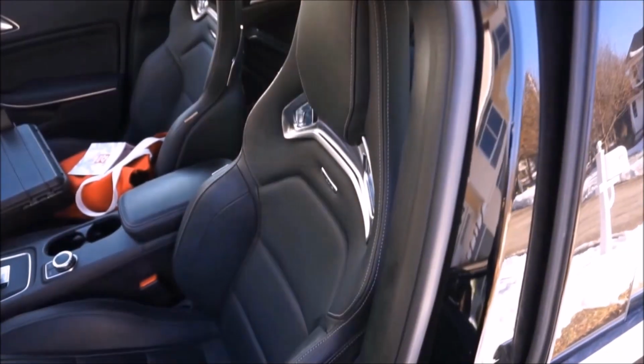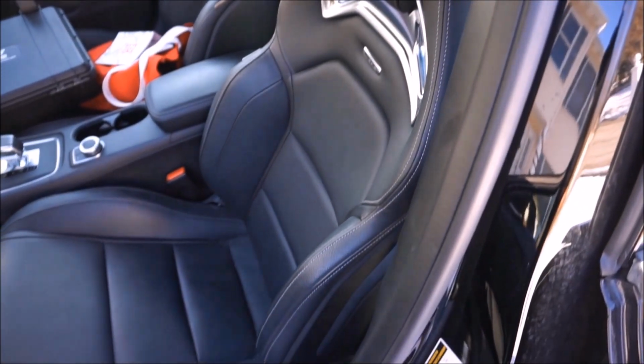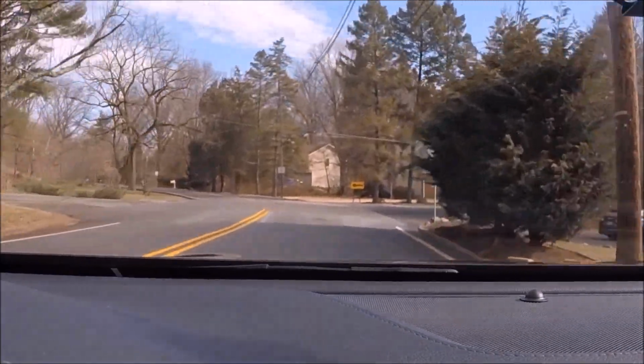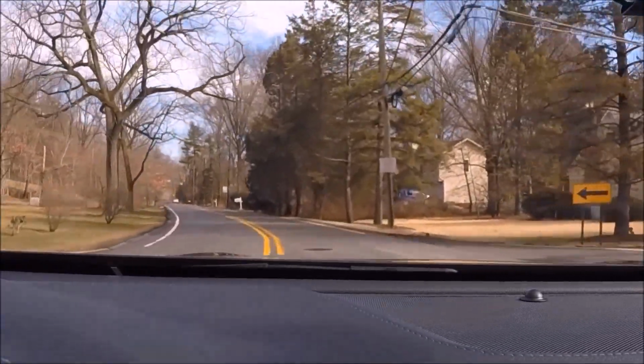All right, guys, so how would I spec this car out? Real simple. I think you have to have the car seats must have option. I would get the navigation, the command system, I think they call it. Sport exhaust is a must-have option. Don't buy a car without a sport exhaust. And then the rest is up to you. I would get the leather interior. I think it's worth the money. Again, these Recaros are wrapped in leather.